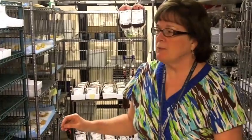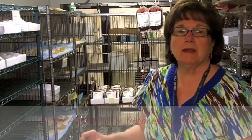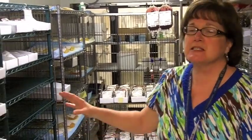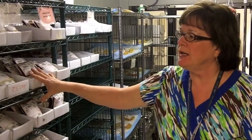It is one of the requirements by FDA that while the blood is being tested, it not be stored with blood that has been tested. So this is one of our walk-in refrigerators where we have our units that have been separated and are ready and waiting on testing to make sure that these units are going to be safe before they go out for distribution to the hospital.